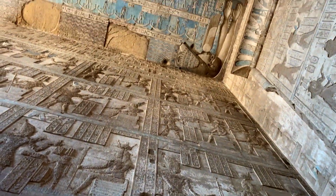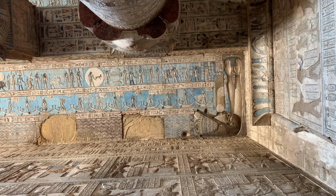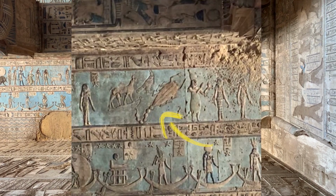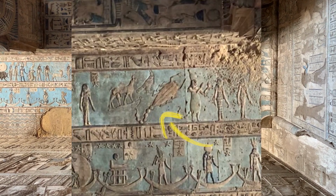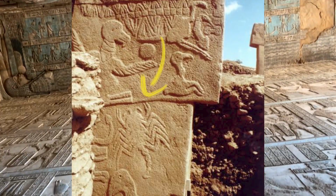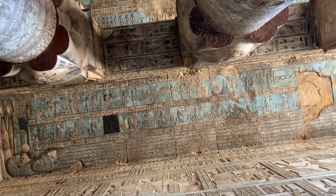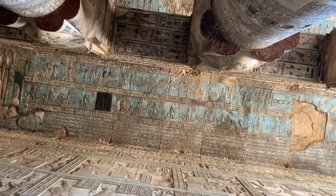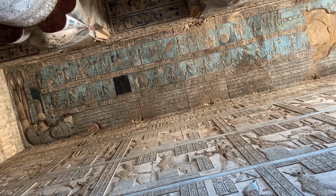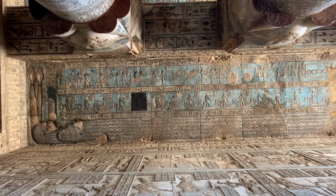The entire ceiling of Dendera is depicting the constellations. But I noticed something, that the constellation of Scorpio looked incredibly similar to the depiction of it at Göbekli Tepe. I just found it completely mind-blowing that thousands and thousands of years apart, they would choose the exact same image for the same constellation, the same name. I don't know what that means, but it's cool.